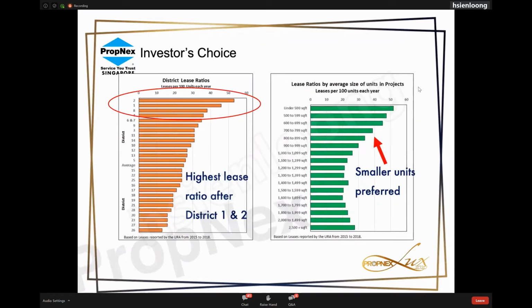So yes, this is a data pull from URA. It goes to show on the left here the districts with the most popular lease amount of rentals going out every year. And District 1 and 2 has the most number of leases every year. So when your investors come in, they always ask, rentable or not? Because without rental, your value also won't go up. Without demand or rental, investors will be worried to put their money in there. So this slide is very powerful. You should show them how much demand, how much rental transactions are being transacted in District 1 and 2. This is the highest lease ratio in the area.